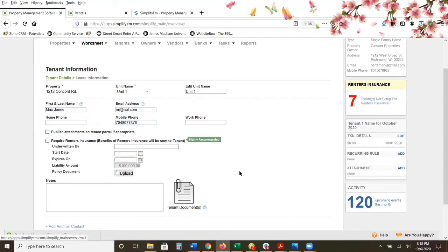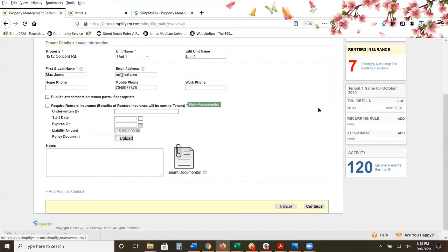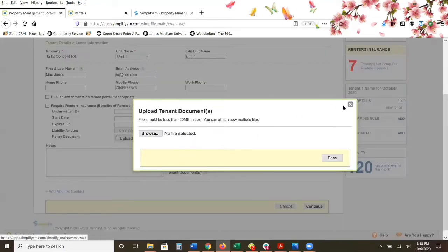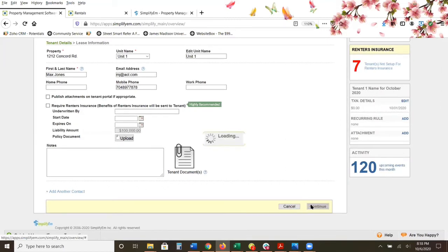Down here where it says Tenant Documents, this is where you can attach any kind of documents you want to this tenant's account. So if you want to attach a copy of their driver's license, a copy of their lease, a copy of a voided check, any documentation you collect from Max Jones, you can attach directly to his account right here. And then you click Continue.